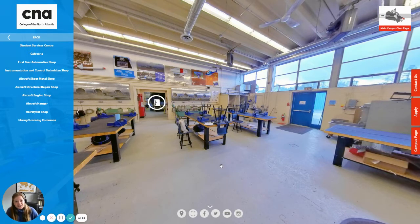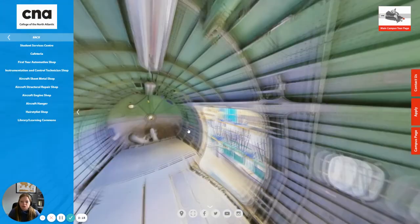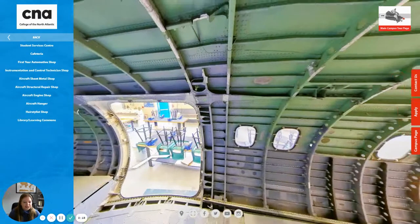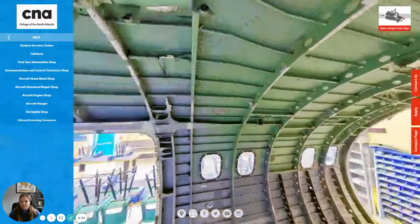And then the other option is our structural repair program. That's a 1-year program, and you only need a high school graduation to apply. And that would qualify you for your AMES license in order to work on the structure of the aircraft. So you'll be doing things like building parts for airplanes and helicopters, or checking for damage or corrosion, doing repairs to them. So this is an aircraft that our students have been doing some work on over the years.